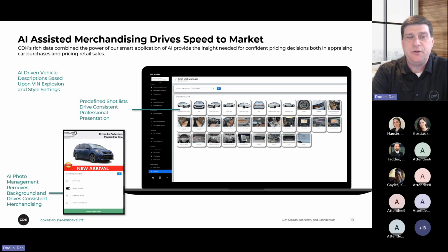Now that we've talked about appraisal, let's go ahead and talk about the AI-assisted merchandising and how it helps you drive speed to market, as well as a more professional listing and consistent listings that help attract buyers as they're looking at your vehicles online. So the AI-driven vehicle descriptions is based on the VIN explosion and style settings. Now, a style setting can be anything from, I call it, boring to really exciting. So you can just have a listing that is okay, it just lists all the features, and that's fine. But if you really want to grab the attention of a potential buyer, then it's a matter of really enhancing that description to make it really interesting.